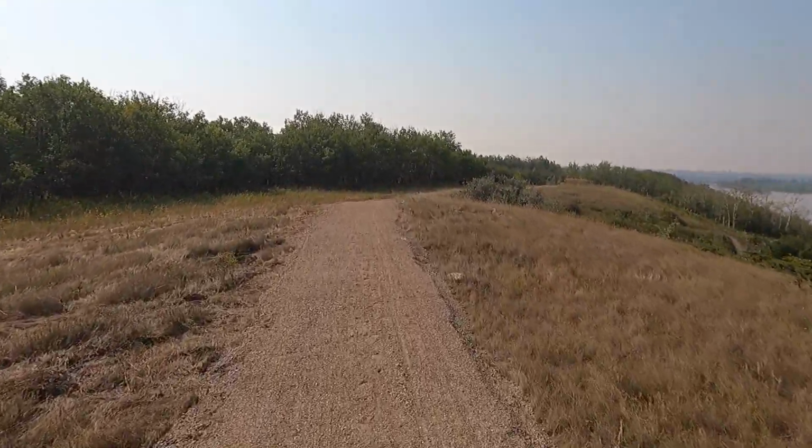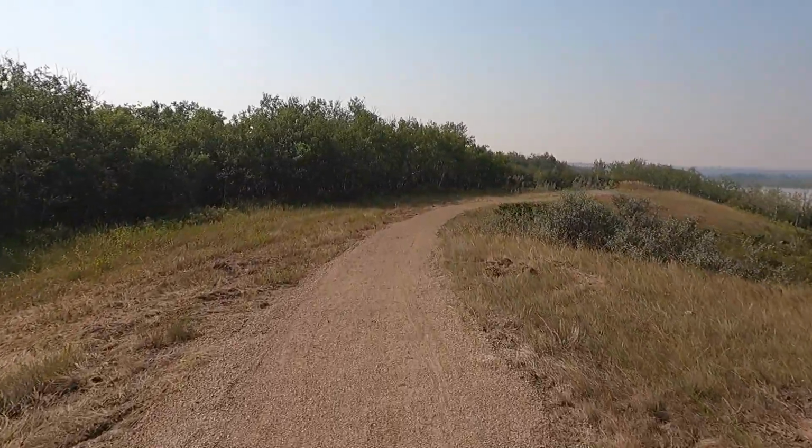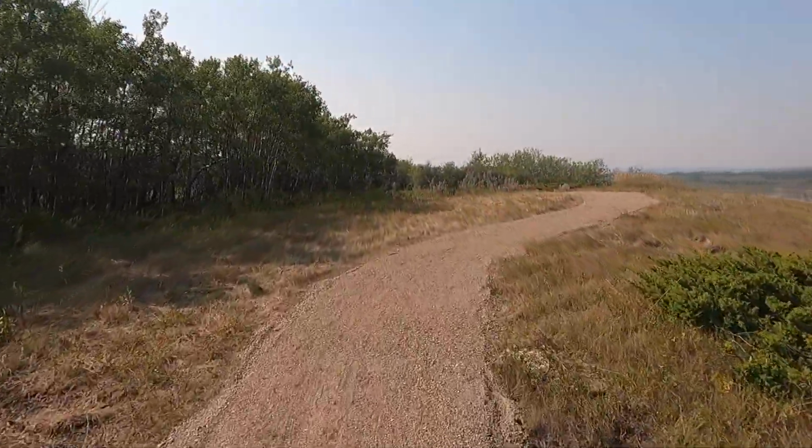If you're familiar with the park and with our trail network, you'll know that River Roller, one of our blue mountain bike trails, rests between Rivers Ridge, where we are right now, and the riverbank, so keep an eye out for it on the right-hand side.